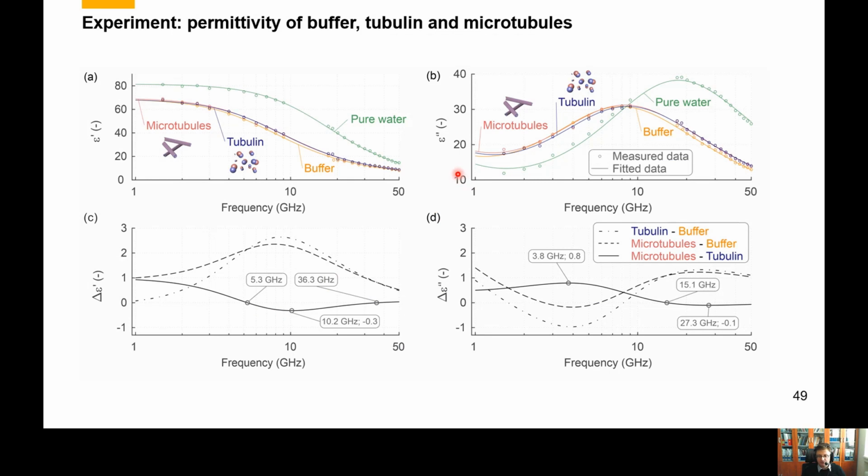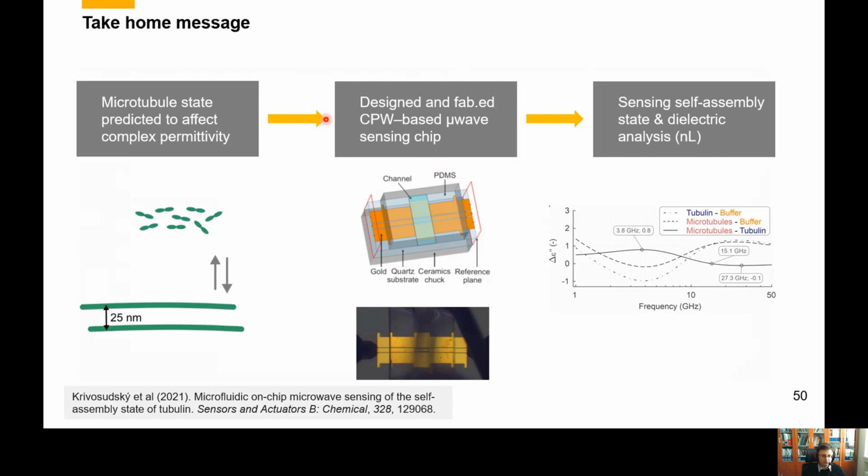Additionally, we also determined for the first time the permittivity of the tubulin and microtubules in solution in this frequency range, and we could find a posteriori where the largest changes in permittivity are, both in the real part and imaginary part, for the microtubules compared to the tubulin and also to the control buffer and other parameters. So in short, in this part we could show that the microtubule state was predicted to affect complex permittivity based on the rationale which included the change of the viscosity.